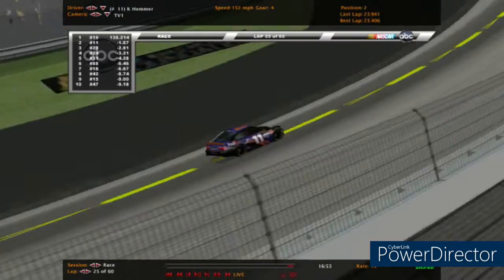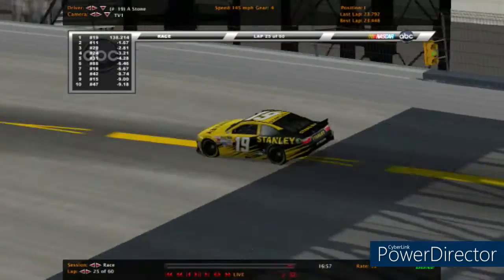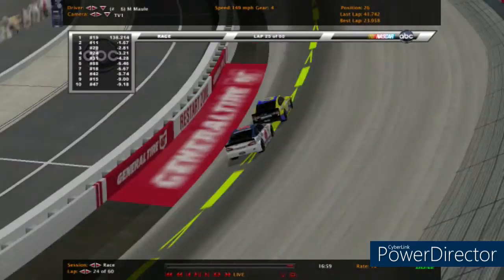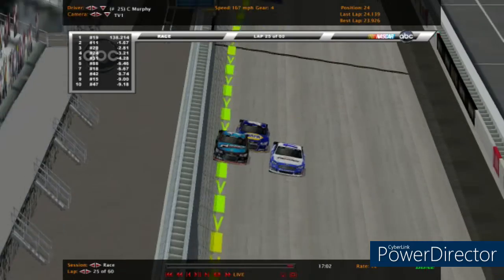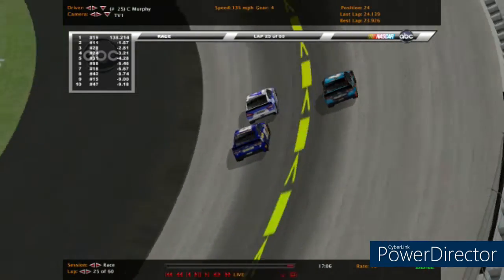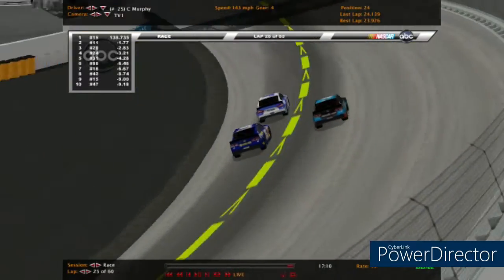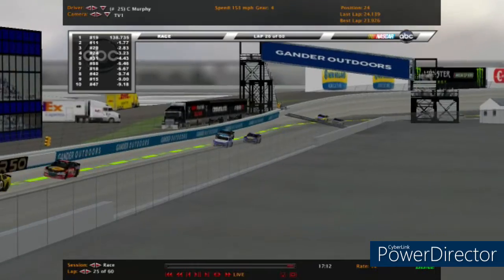Through turns 1 and 2. Catching up to lap traffic might slow down Stone and might not. Here's the battle right now. It's for 22nd. Chase Murphy having his best run of the season so far. His pit crew did their job. Now he has to capitalize and get his first top 25 of the year.